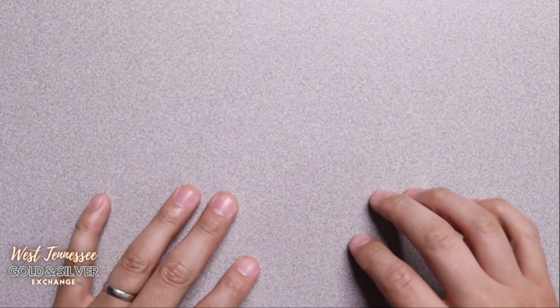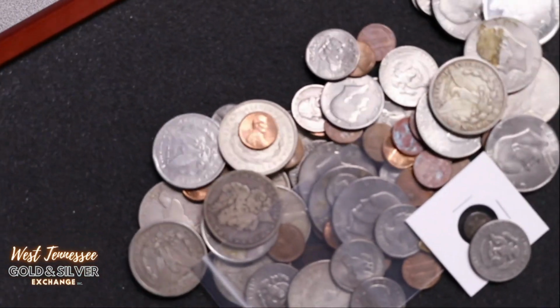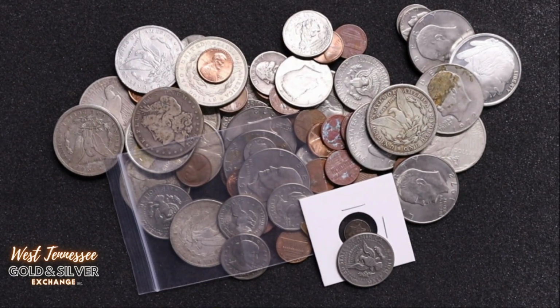Hey everyone, Lyle here from West Tennessee Gold and Silver Exchange, and today I have a nice little collection of coins to look through.